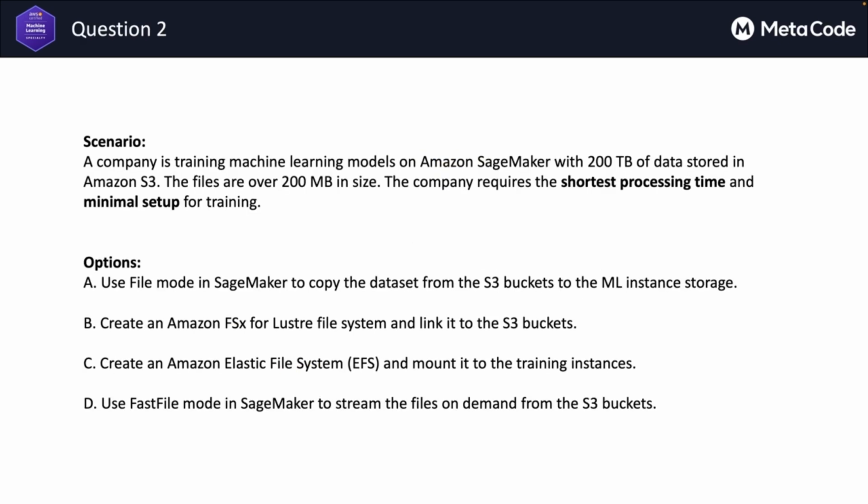Now our second question is: a company is training machine learning models on Amazon SageMaker with 200 terabytes of data stored in Amazon S3. The files are over 200 megabytes in size. The company requires the shortest processing time and minimal setup for training. So here are the keywords, and let's look at the options.